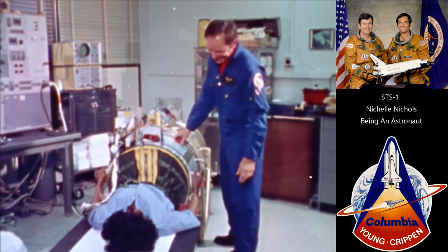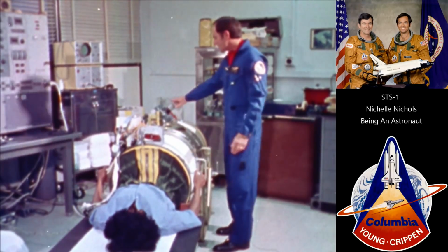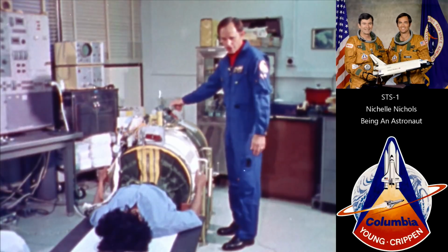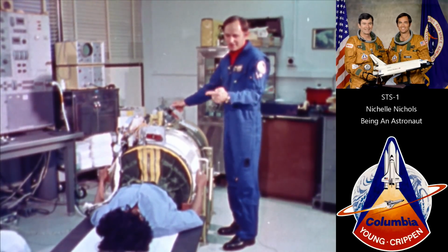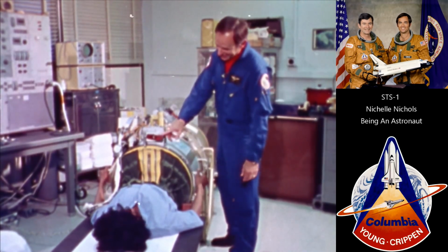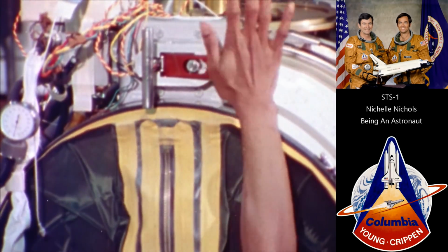How's that feel? Fantastic. Okay, I can come down here with these controls and change the amount of suction on your lower body to stress your heart to different levels. Want to know how to get out when the test is over? Yeah, I think that's a good idea. You push right on there.